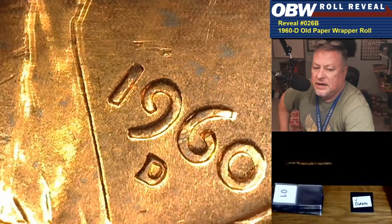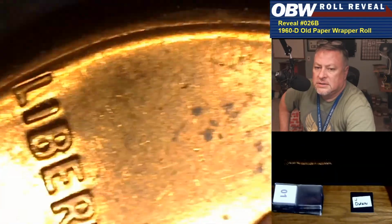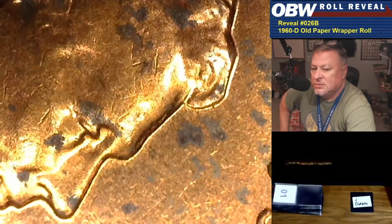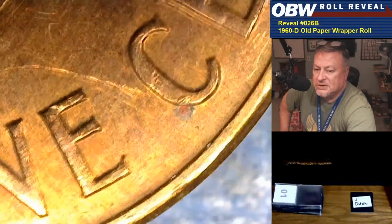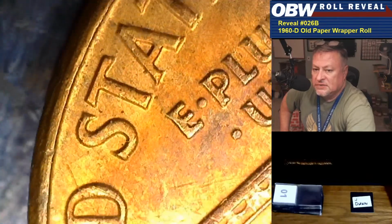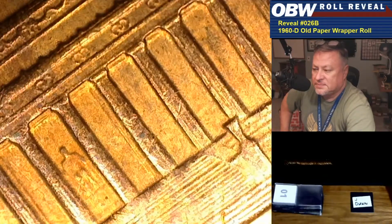Yeah, I'm not seeing anything on that coin. Yet, anyway. No bar L. No doubling in God We Trust. No doubled eyelid. We do have a few spots on this coin, but I guess that could be expected from a roll ender. Let's look at the side that was exposed to the paper. Yeah, it's kind of turning pinkish, purplish, brownish, different colors because it was exposed to the paper, which contains sulfur and other chemicals that tend to sit on the surface of the coin and oxidize the copper, changing its color.